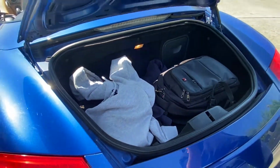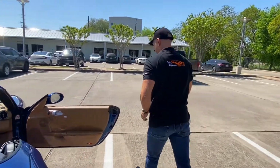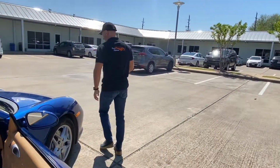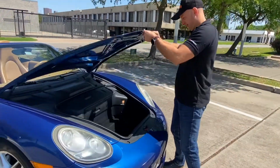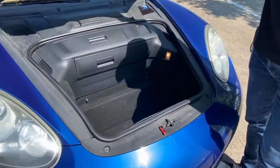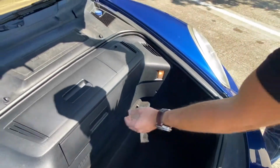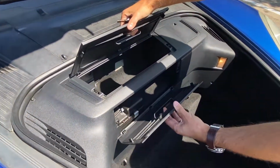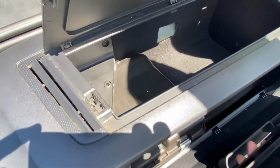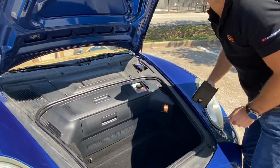And if I bring it around to the front, there's more storage. So look at that. That's a very deep front storage. You can get lots of stuff in there. Here you have access to the filter. Yeah, air filters in there for ease of access. And here you have your brake fluid.